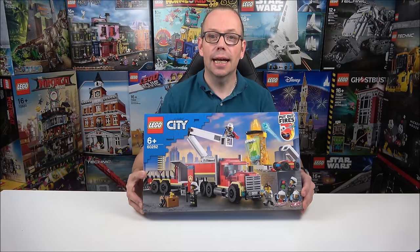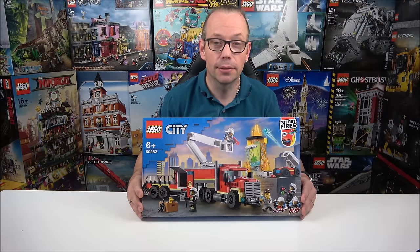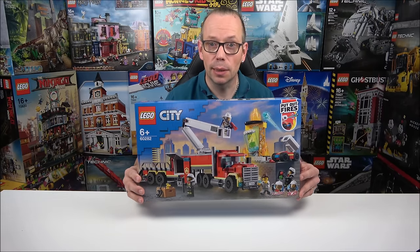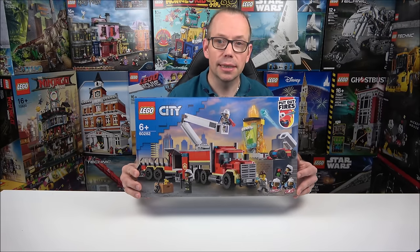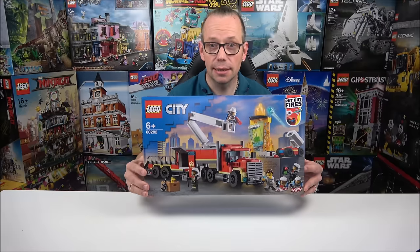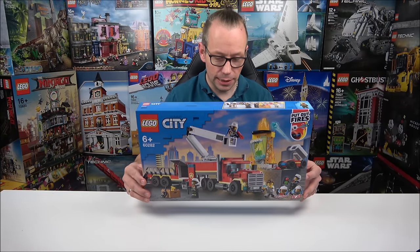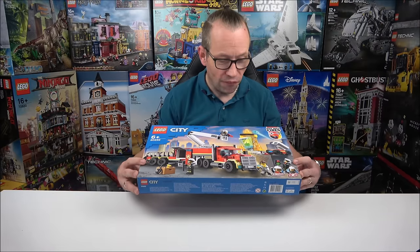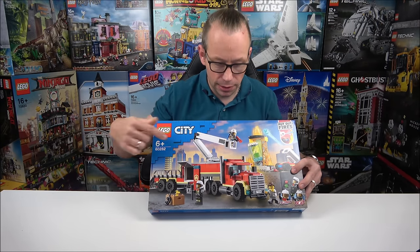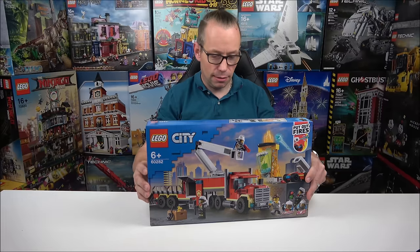Welcome once again. I am Holger, the Austrian Lego fan from Carinthia in Austria. And today, this 2021 city set. Set number 60282, 380 pieces, $60 or €50 the price. It's a cool fire truck. I love it. It's great. I love those style of the trucks. That's amazing.